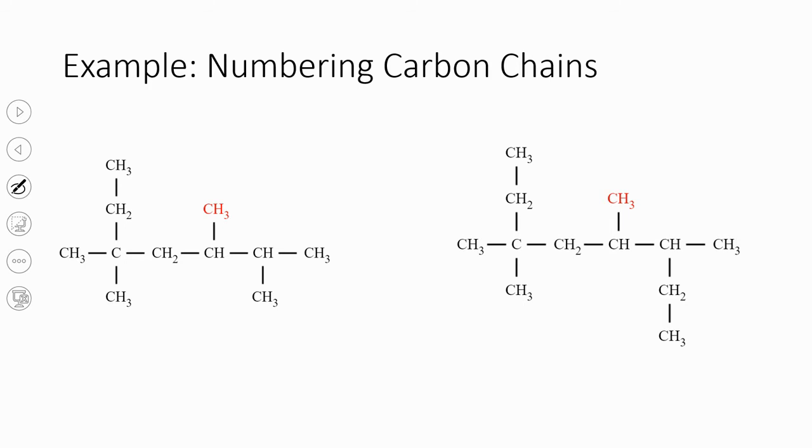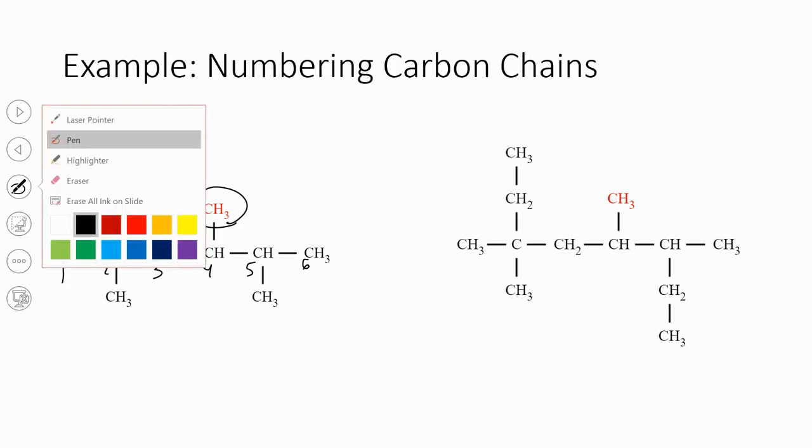All right, so here are 2 more examples. So this question would say something like, we need to figure out where this methyl group is. What number is this methyl group? So if we count from, so first we need to find the longest carbon chain. So if we count from here, 1, 2, 3, 4, 5, 6, or we could count, let's try another way.